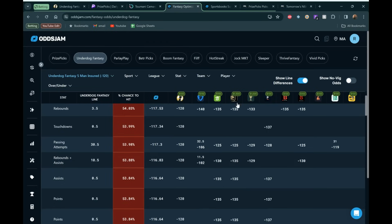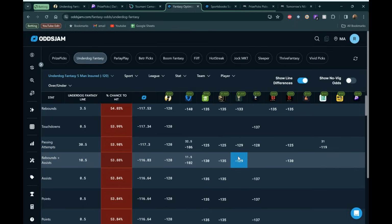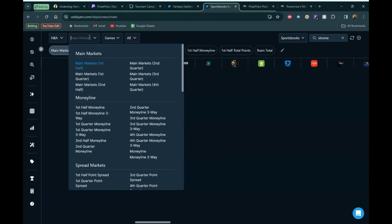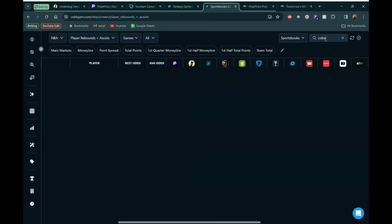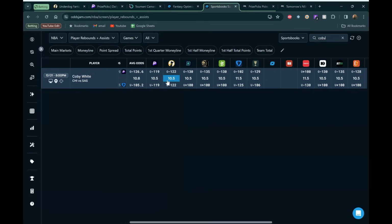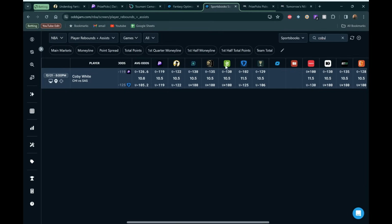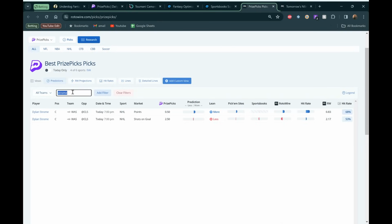FanDuel's already got this at 11.5. Other sportsbooks have this very much favored for the over, minus 130, minus 135, minus 129 on Caesars. If we extend this even more, and find the NBA over here, and go in and find player rebounds and assists, we'll look at Kobe White, and we're seeing that 10.5 line on PrizePicks across all sportsbooks. Everyone else either has this at 10.5, very much favored to go over, pretty much plus money on the under, or if they bumped it to 11.5 already, that's another good sign. They're expecting 11 on the market, so if he gets 11, that's all we need. Just a lot of good data points pointing towards that over for him.